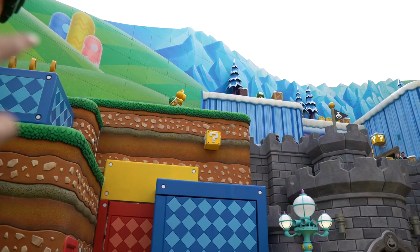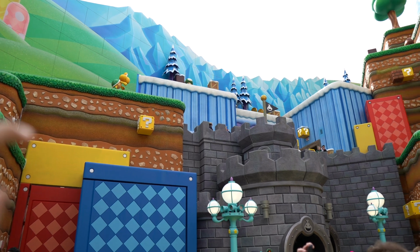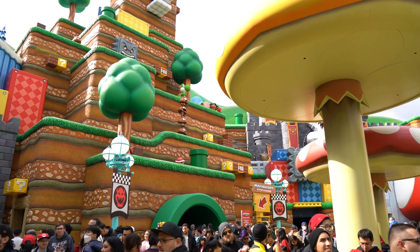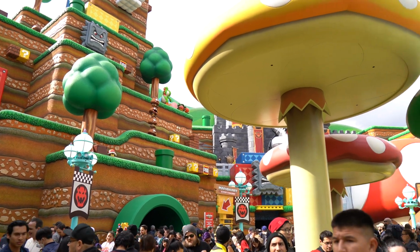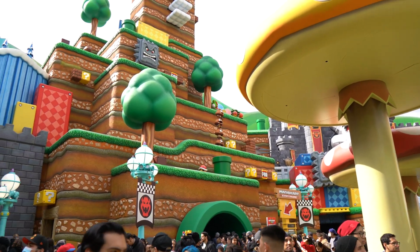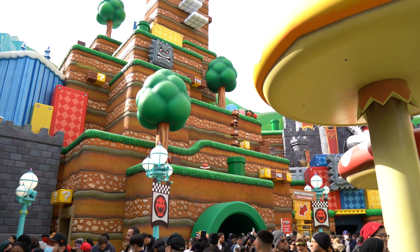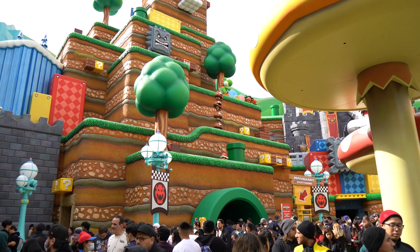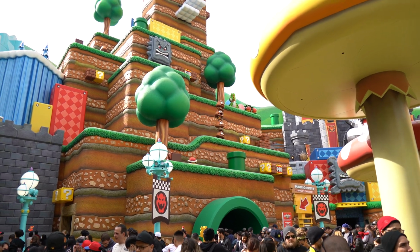Oh, there's Koopa Troopa again. There's an ice area. Of course, you can go up there and look through the binoculars, but they did just let the second group in, and there are lines everywhere. I don't know what line is for what. I'm sure it's super confusing to find out what line is for what, but the Mario Kart ride definitely has gotten a lot more people in it since they just let in that second group.